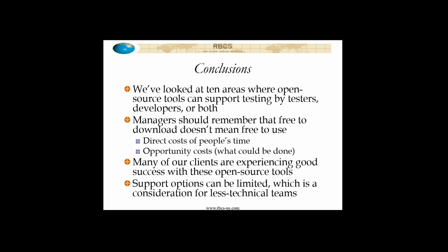Now, it is important, if you're going to use open source tools for whatever purpose, to think about support options, how you're going to get it supported. So, for example, with Linux, there are organizations out there that do provide commercial support for Linux, but that's not universally true. That's not something that you're going to see for all the open source tools. So, that's certainly a consideration.